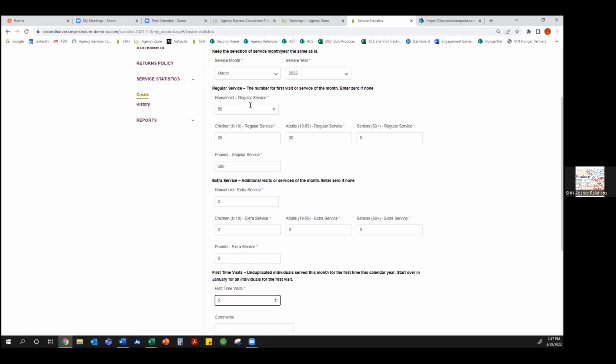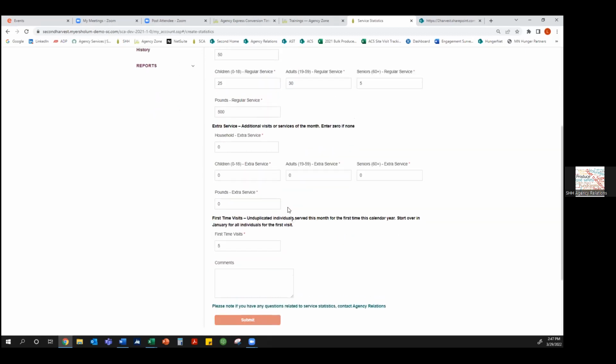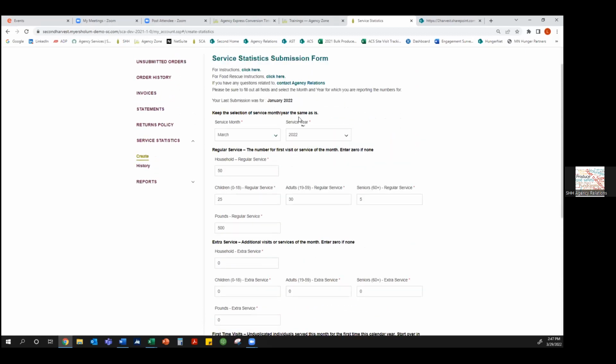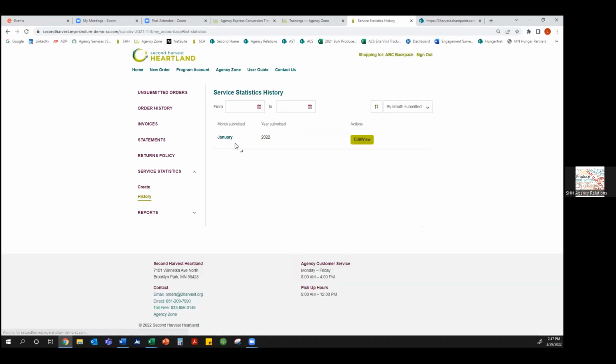So if we are good with this information, we can go ahead and click submit down at the bottom. And once we go ahead and click submit, you will see a message that populates pretty briefly here that says you've successfully entered your service statistics. It will then automatically bring you into this history page. So on this history page, you are able to view and or edit any of your previously submitted service statistics. And you can do so for up to a 12-month period.